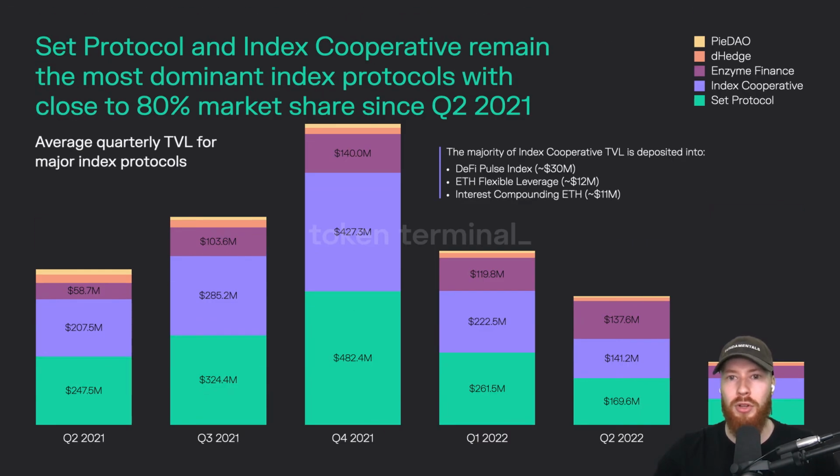Crypto index protocols currently have around a total of $215 million of assets under management. This is down from just over $1 billion in Q4 2021, which was the best quarter for index protocols. Set Protocol is number 1 in terms of assets under management, with Index Cooperative following closely behind.